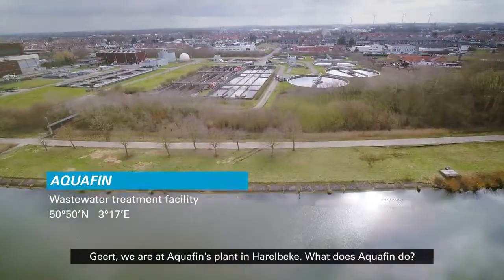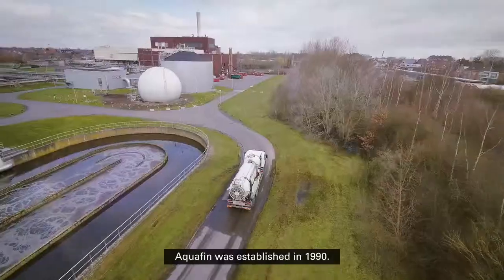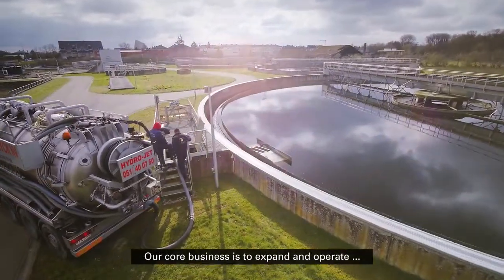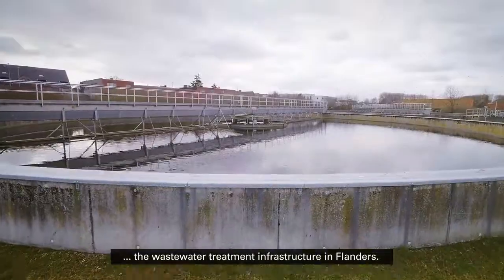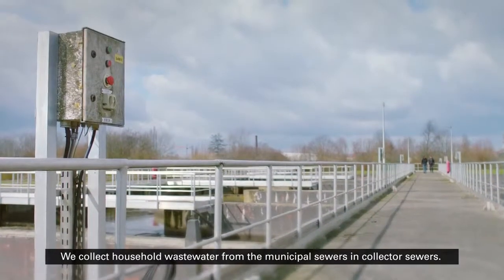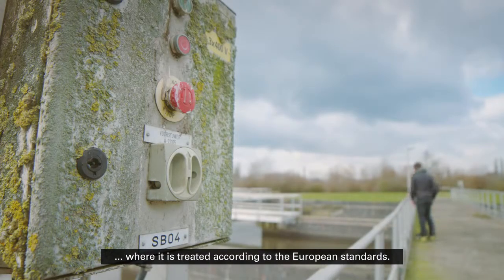Gert, we are here in Aalbeek, in Aquafin's plant, but what does Aquafin do? Well, Aquafin was established in 1990, and our core business is to expand and operate the wastewater treatment infrastructure in Flanders. We collect households' wastewater from the municipal sewers into collector sewers, and that is then transported to the wastewater treatment plants where it's treated according to the European standards.